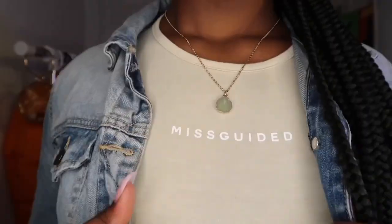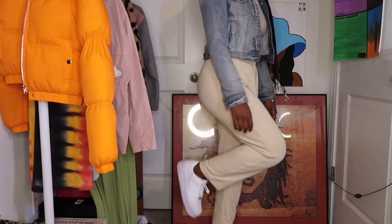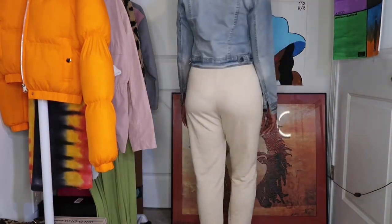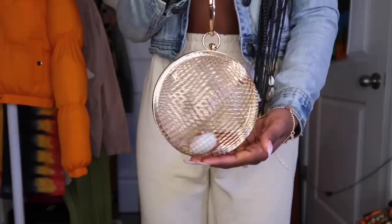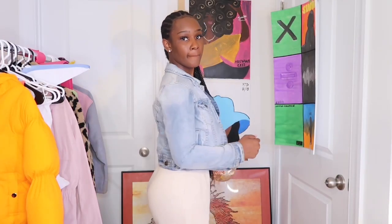This is the fifth outfit, the final outfit. The shirt is from Misguided, and these pants are also from Misguided as well. This is a quick 360, and I paired it with this bag that I got from Fashion Nova. I got all of this in a size small, by the way. And I got that jacket from Forever 21 a long time ago in a size small.